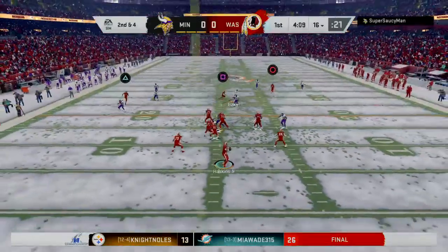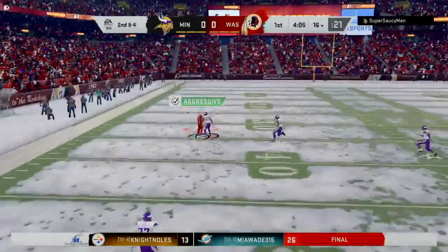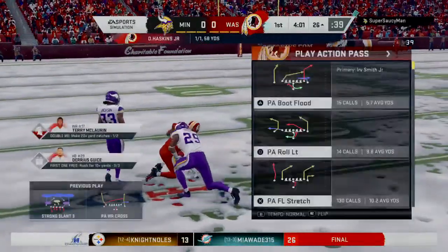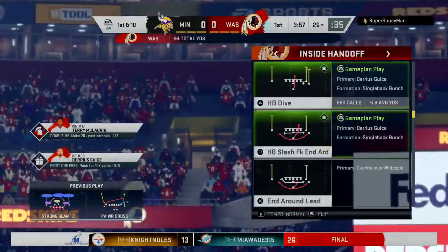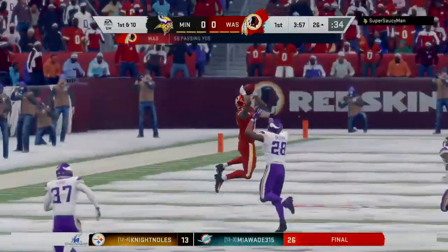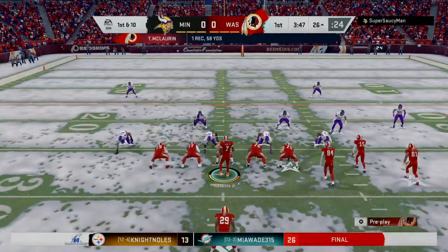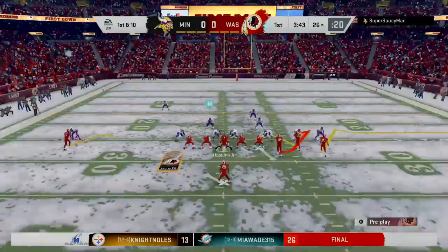On play action, Haskins slings this deep from McLaurin. And that's caught inside the 35. And all the way down to the 26. Big yardage that time for the Redskins. 58 yards. So that changes things in a big way. Now from all the way down inside the 30, here's first and 10.